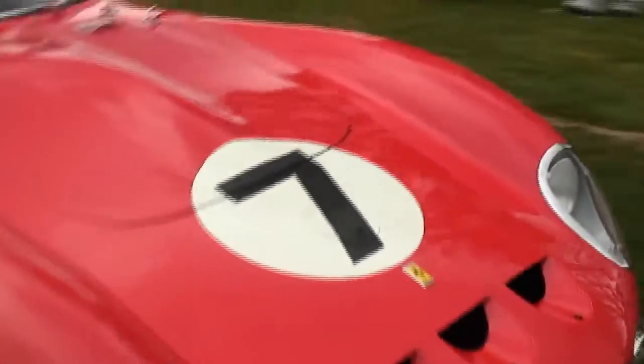At Amelia Island Concours d'Elegance 2012. And we're here today talking with Richard Pietruska. He is from the Art Center College of Design in Pasadena. And we're looking at some amazing GTOs back here. What can you tell us about these cars?